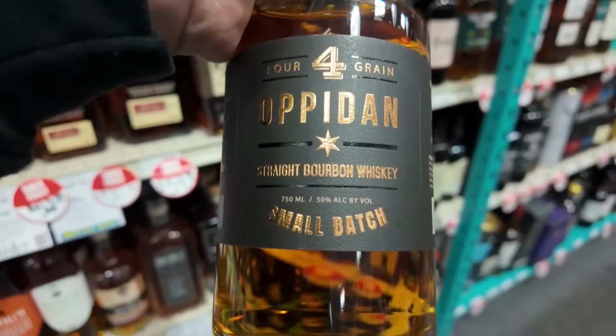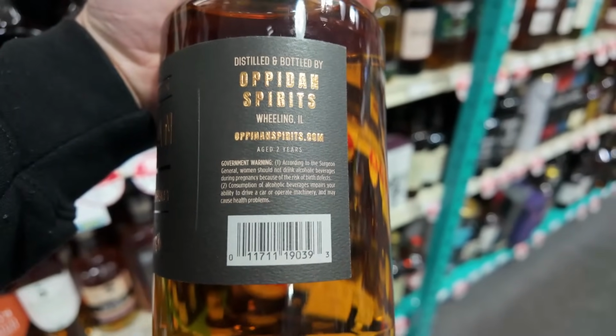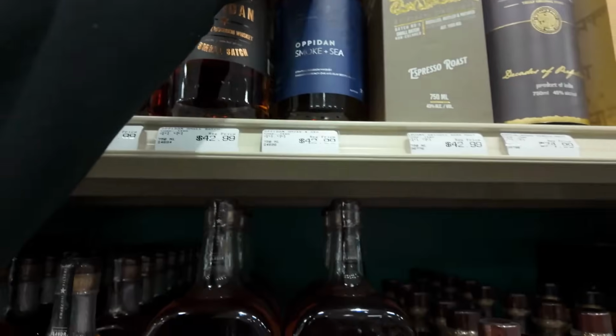4-grain Opadan Straight Bourbon Small Batch. Wheeling, Illinois. Aged 2 years. $42.99. I don't know about that.